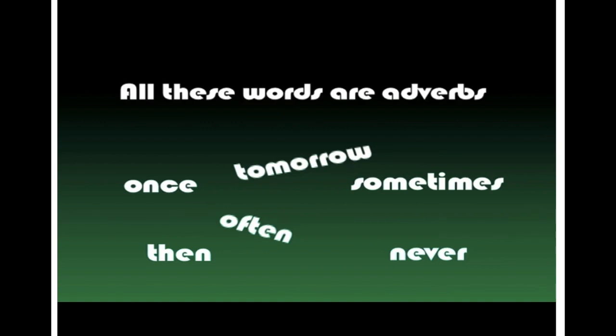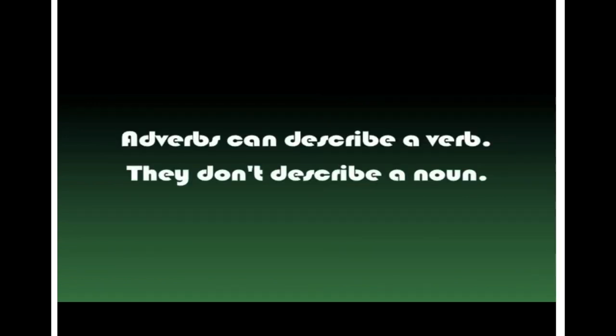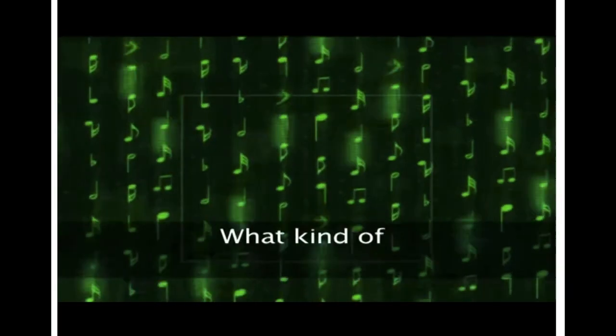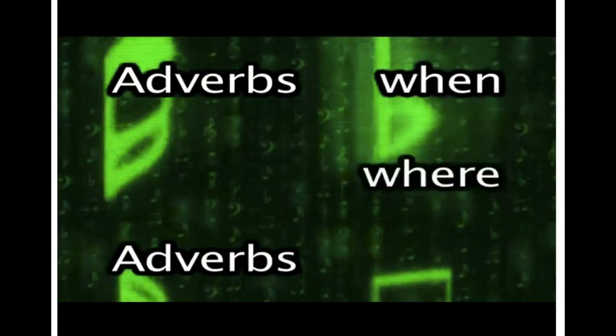Tomorrow, often, never, once, sometimes and then. All these words are adverbs because they tell us when. Adverbs can describe a verb, they don't describe a noun. They tell us when, they tell us where, they also tell us how. What kind of word tells about a verb? Adverbs, adverbs, when, where, how.